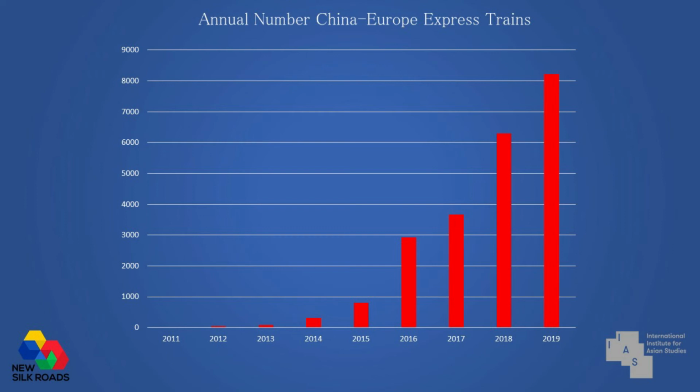Now, it's been like this from the start, but you have to remember we don't know how many of these trains were fully laden, or even how many of the containers were empty. Well, to grow that fast, the service must be pretty attractive. Exactly how competitive is it? Well, to be honest, it's still much cheaper to go by sea.